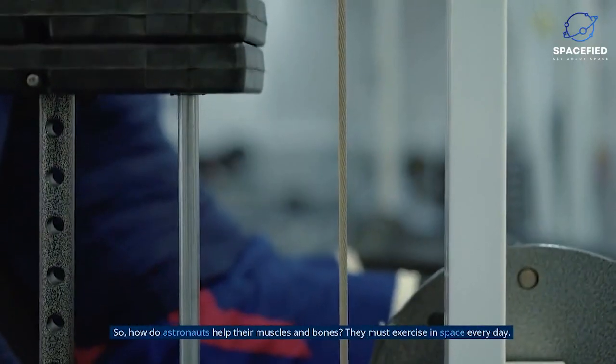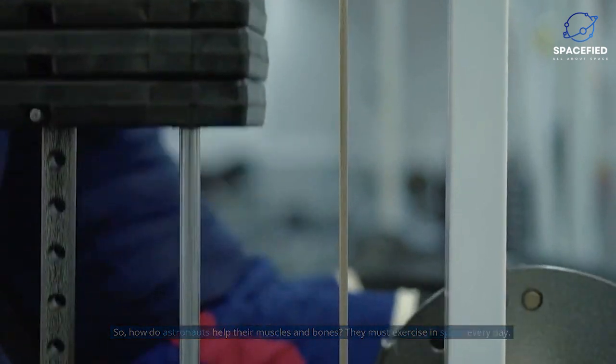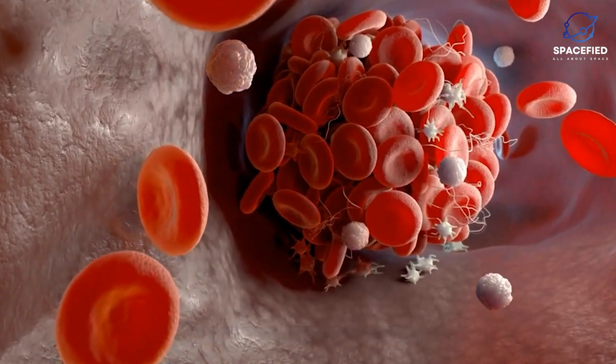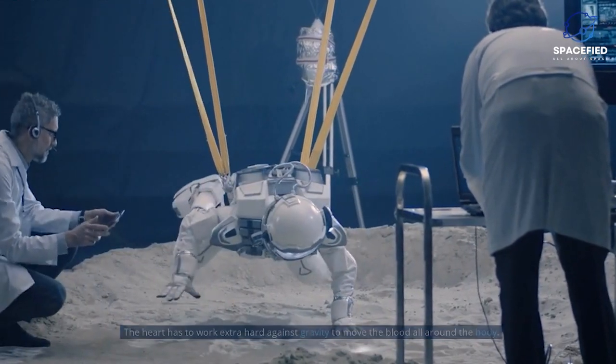So, how do astronauts help their muscles and bones? They must exercise in space every day. The heart and blood change in space too. When we stand up on Earth, blood goes to our legs. The heart has to work extra hard against gravity to move the blood all around the body.